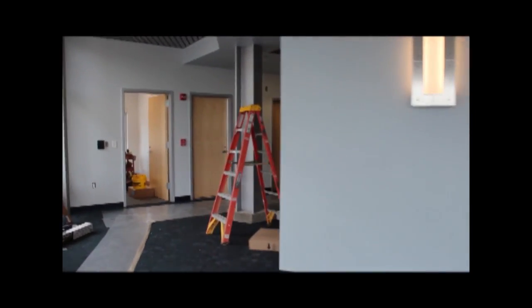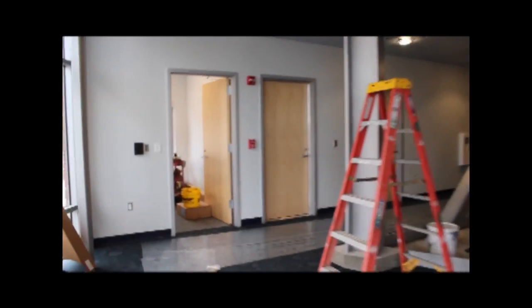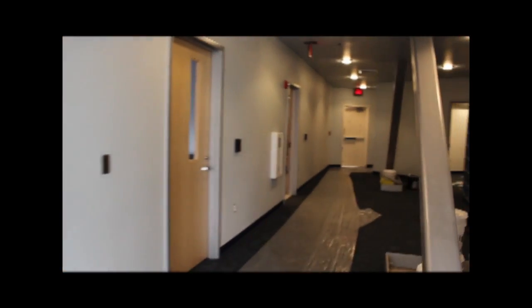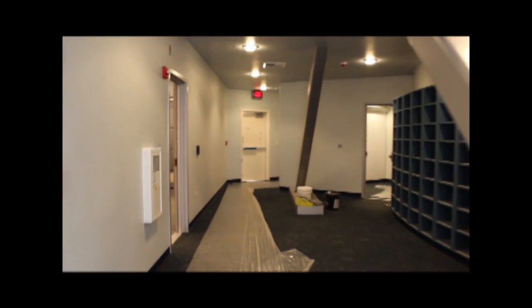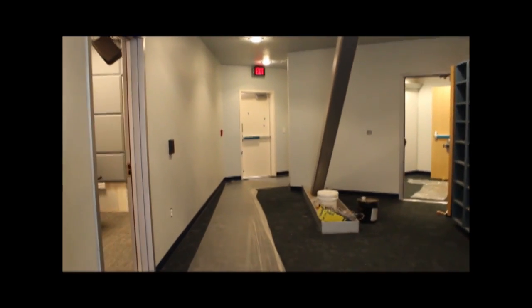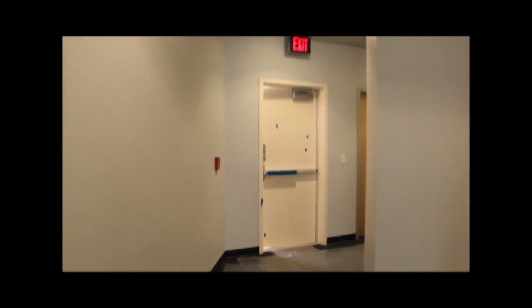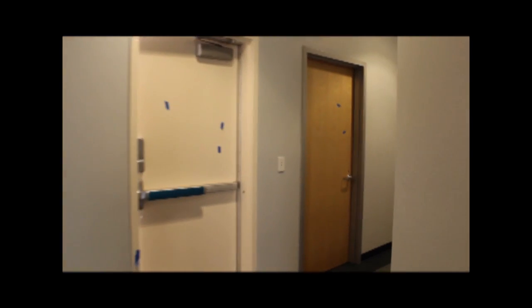So we're going to circle around and cover some area we've seen already just to get to the back maintenance area. Head down that eastern hallway again. The look of this hallway is pretty much complete. Everything is done. Paint, carpet, trim. Looks pretty much the way that it'll look once the public arrives.